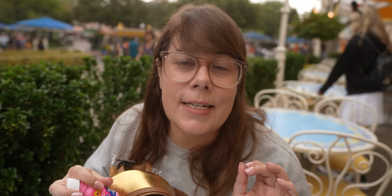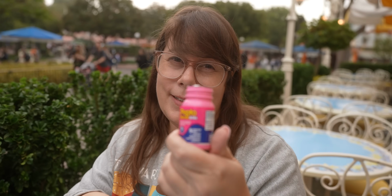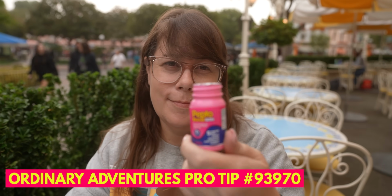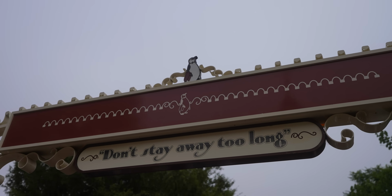Just in case you're wondering the necessities that I brought today, yes, I did indeed bring the Pepto. Get the tabs. They work better than the chewable ones or the liquid. Pro tip.